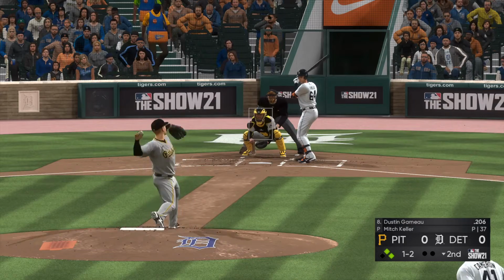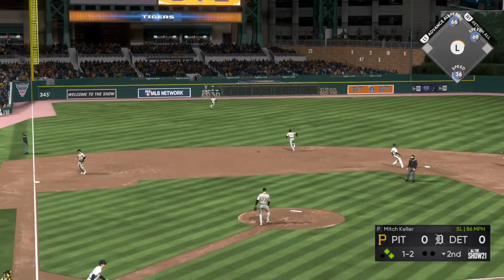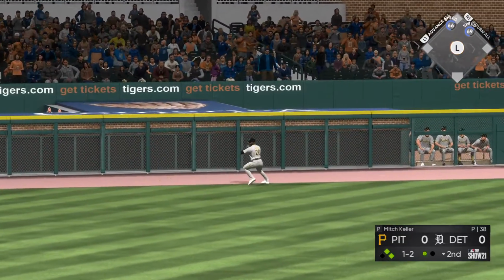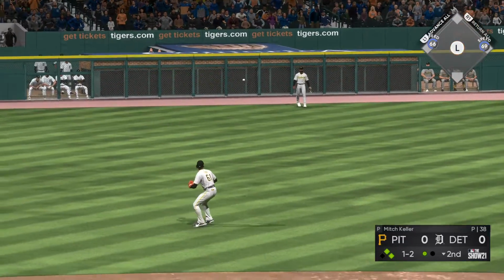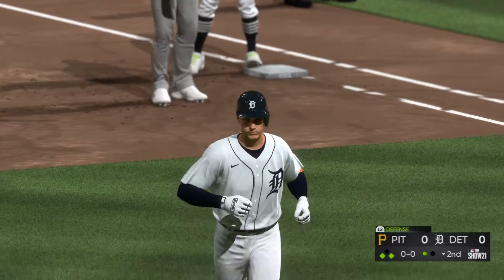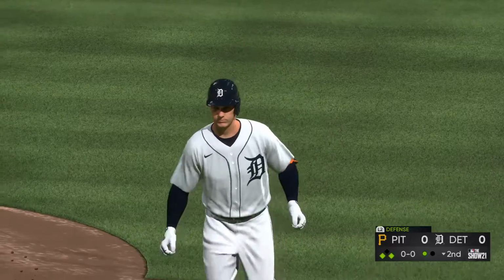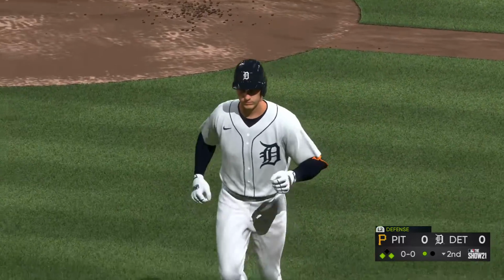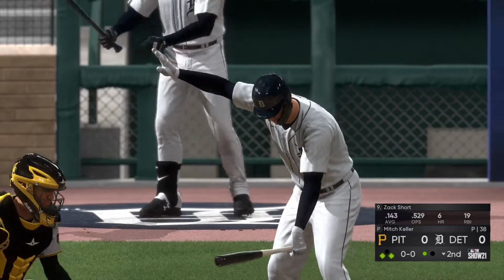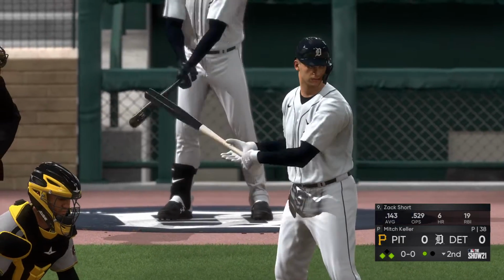Here comes the 1-2. Pulls this one in the air out to left. Giving chase is Alford. He makes the catch, and the runner from second will tag and head for third. And he'll indeed move up 90 feet, putting runners at the corners now with 1 away. Batting now, the shortstop. So now into the box is Zach Short, and their runners at the corners now.